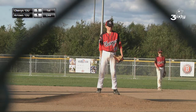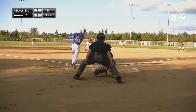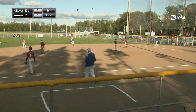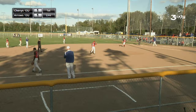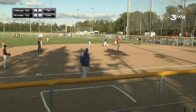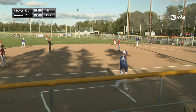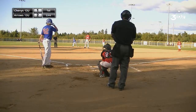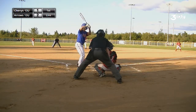At bat for the Dartmouth Arrows, number 55, Colby DeKoff. There's a hard hit ball out to right center. Trying to cut it off was Eklund. And getting in with another double is DeKoff, driving home Pelly for the second run of the inning, and the Arrows now leading it 2-1. That'll bring up Eli James, the first baseman for the Arrows. Now batting for Dartmouth, number 92, Eli James.